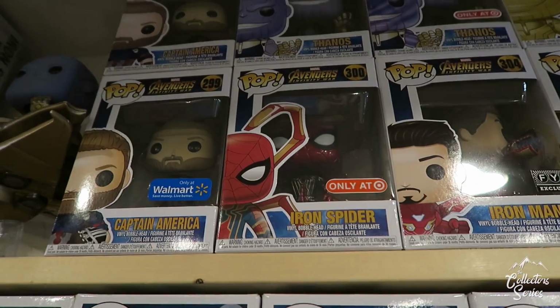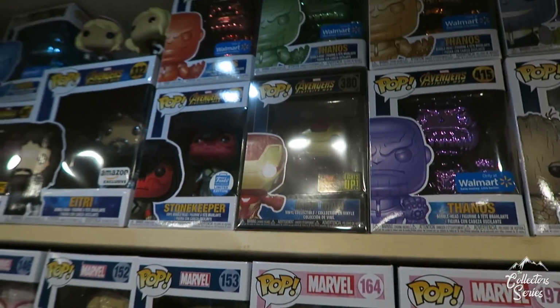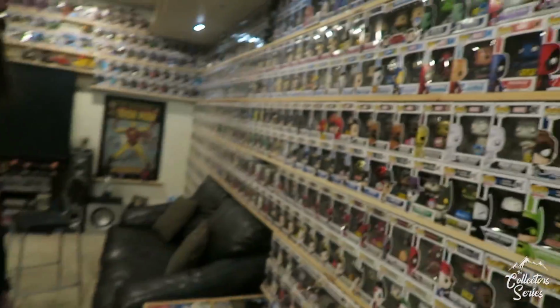That one, but then I just realized that there's a little glow light-up Iron Man. That's right, I forgot. I totally forgot about this one. I still need to find that one. Did you have a hard time finding that one, or not really?